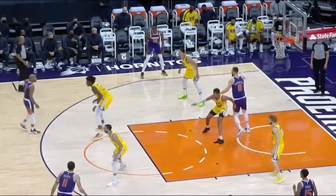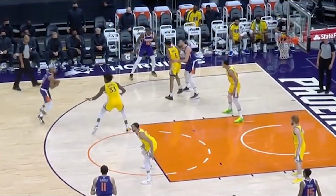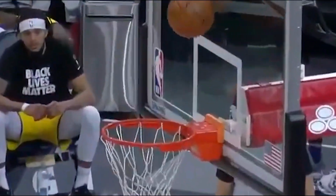And with the Suns team, their bench has also been productive with Saric, Kaminsky, Cameron Johnson, Nader, Cameron Payne, and they recently got Torrey Craig to help this Phoenix Suns team. The Phoenix Suns are looking to make a deep postseason run, and with the talent on their team, the Suns are a team that will be a force in the playoffs.